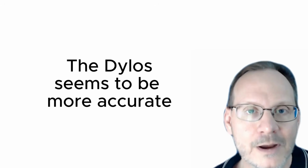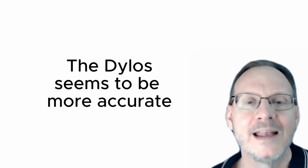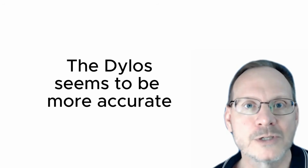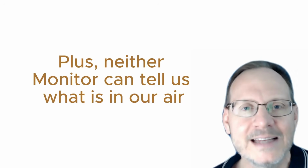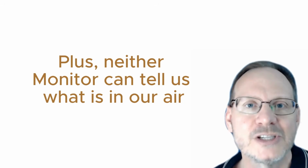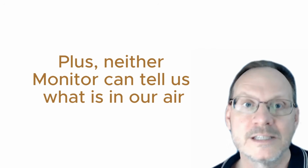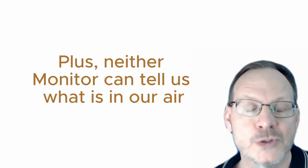it is not displaying data on the ultrafine particles either. So, how beneficial are its results to us? In addition, neither monitor can tell us what the particles are in our air either. They can't tell us if we're breathing in mold or asbestos, etc. It's not just the size of the particles, but also what exactly are the particles you are breathing. Some particles are obviously more dangerous to us than others.